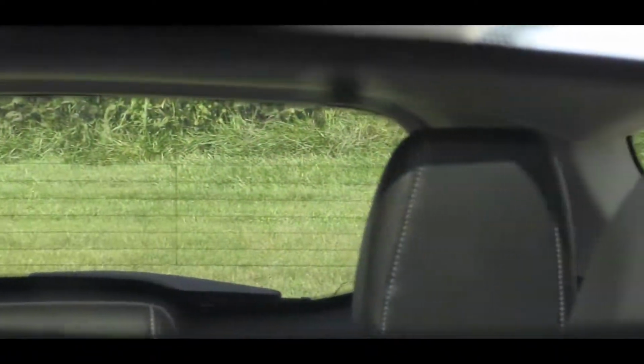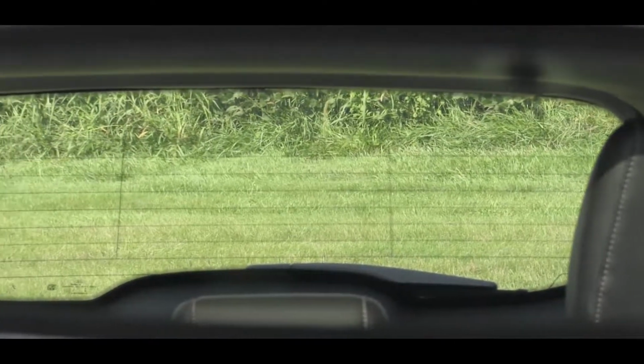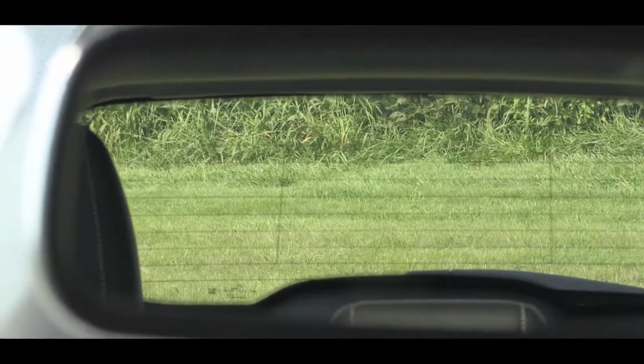But then looking out my rear window here, actually visibility is quite good in this one. And it is a smaller SUV, so I didn't expect it to be bad, but actually this one is definitely above average when it comes to that rear visibility.